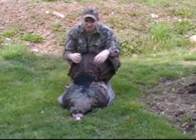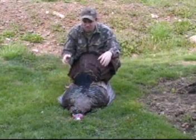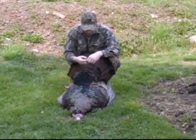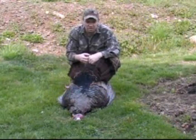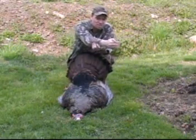He started coming right to her, so I just let him come. In a situation like that, don't do anything. Don't start calling, don't start doing anything. Just let him come. And he came right up to the decoy, so he was probably about 25 yards, and he stopped. Now the decoy is just a little bit in front of him.